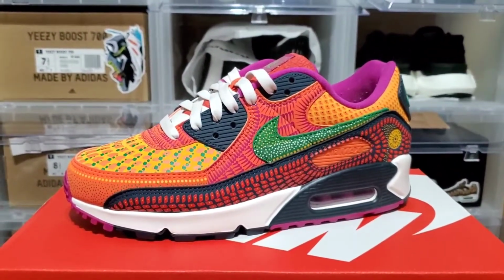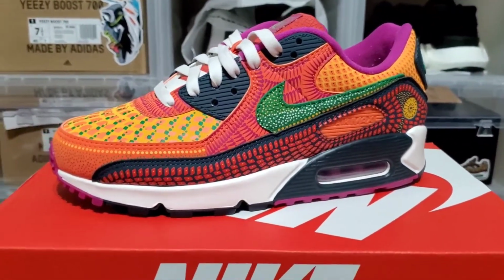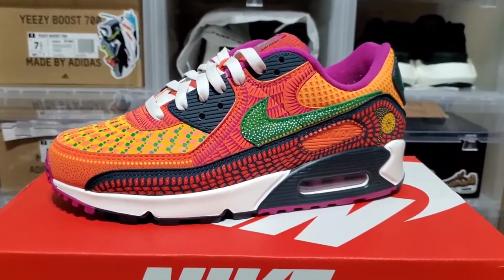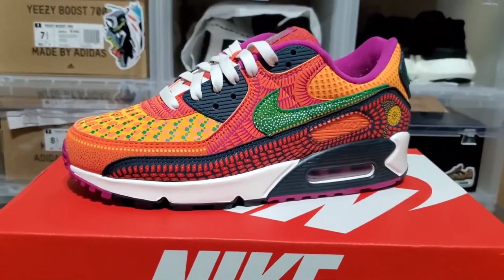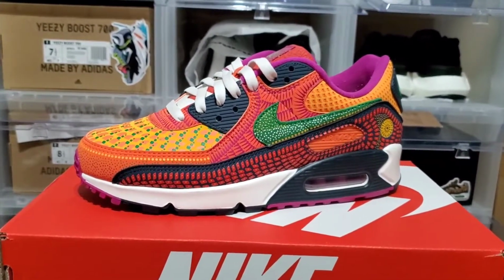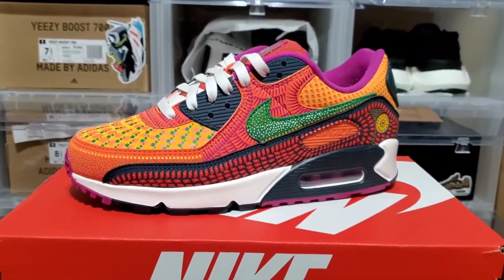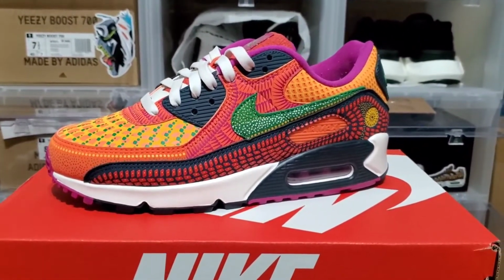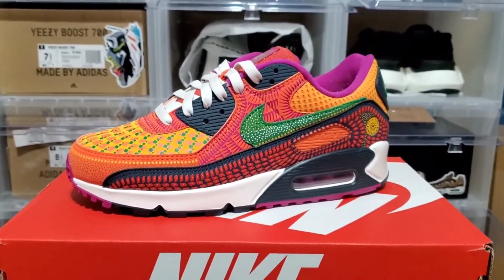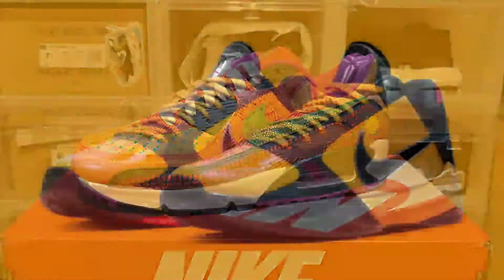It actually has a deeper meaning behind it. Day of the Dead, I'm pretty sure most of you guys already know the celebration behind it, but I like sneakers that have more of a meaning to them, not just a regular colorway. I like the stories behind the sneakers, so this was definitely a cop for me. That's why it made the list. But we'll jump right into the next one.